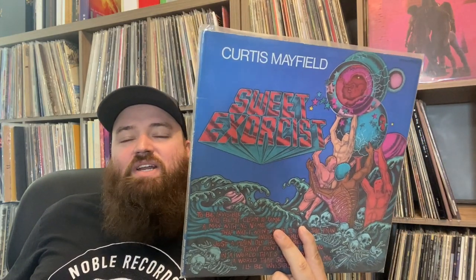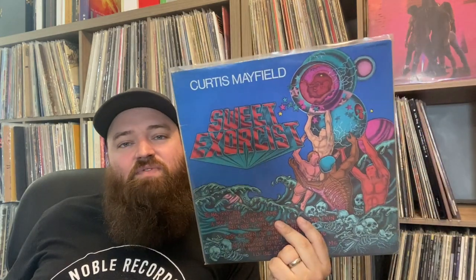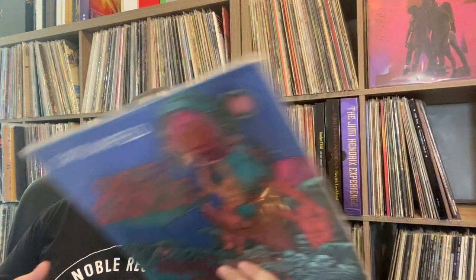So this one, I got a really clean copy of Curtis Mayfield, Sweet Exorcist. I try to get all the Curtis Mayfield stuff in good condition. He's just a really iconic funk figure. If you guys haven't seen my funk video, I did the top 10 funk albums. He's on it, spoiler alert. It's a really great record and hard to find in clean shape. I found a bunch in the past that have all been trashed, so a really good one to find.